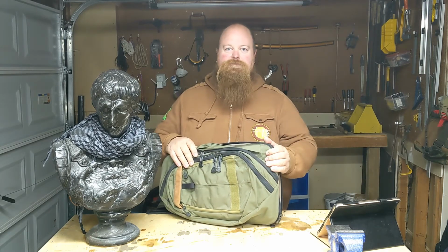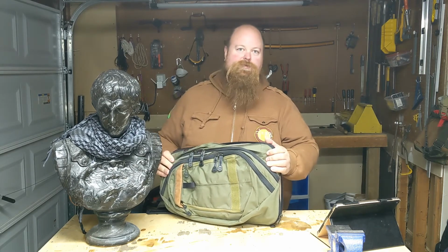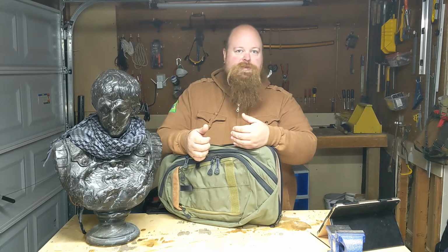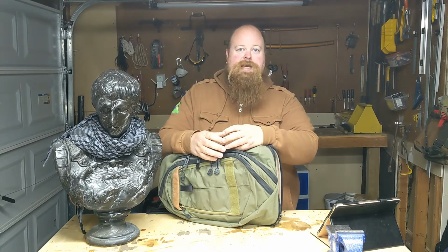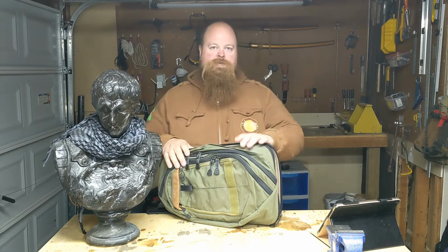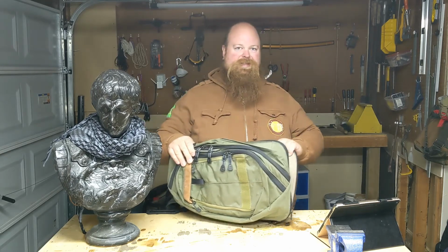So how does bulletproof backpack armor work? Well, a couple ways. There are companies that make actual backpacks that are bulletproof. The fabric is built into the backpack, or there's armor built into the backpack, and the backpack itself is bulletproof. What I prefer, though, is something like this.